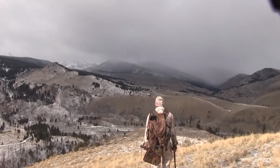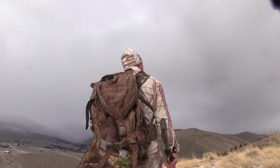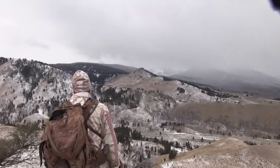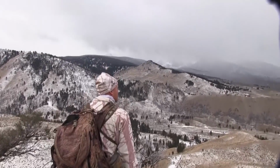Well, we crept in, but just couldn't find any deer. They had disappeared. Just to make sure we weren't missing them, I snuck around and made sure to check each spot that I couldn't see clearly in, just in case they were bedded up and out of sight. But no, they were gone.